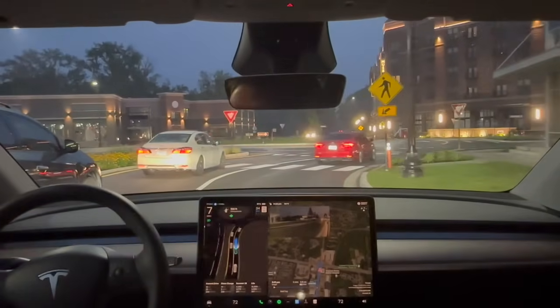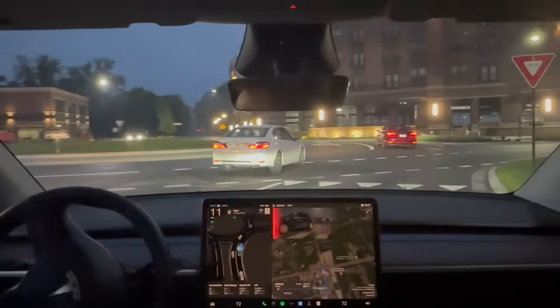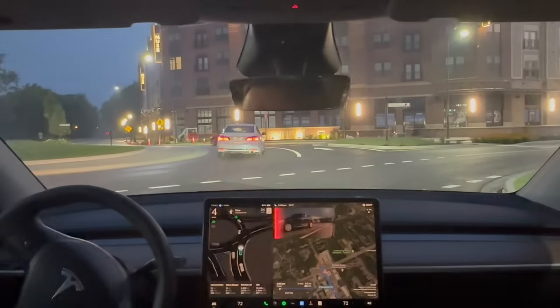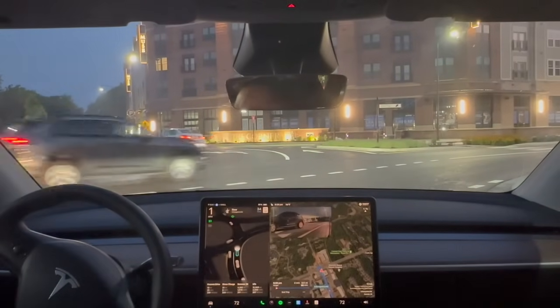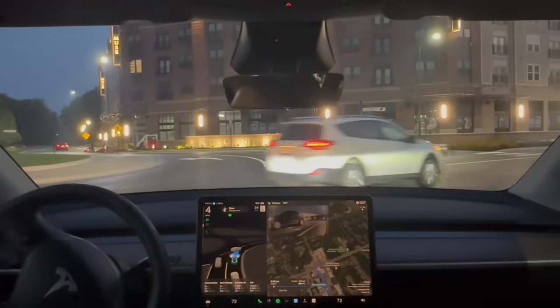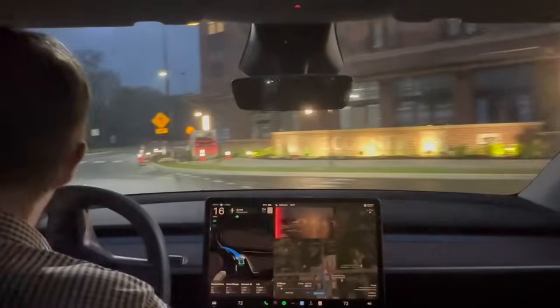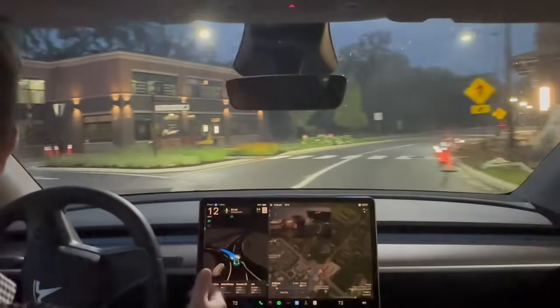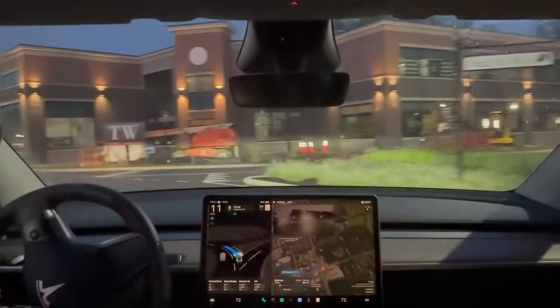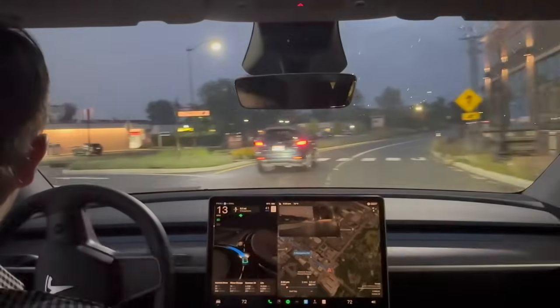Is it the same one? It might be the same kid. I remember a red helmet. So we put it in a tough situation here. It's in the wrong lane going into this roundabout. We changed the route pretty late. Oh, we got a car in front of us. To our left. No, it's fine. That's fine. All right, it's fine.